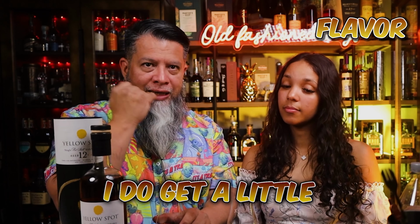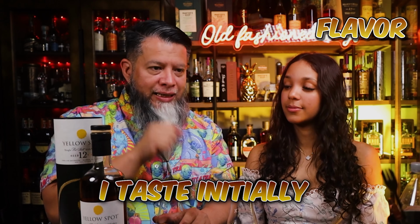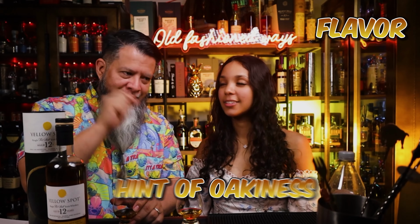Just on the tip, I get a little bit of spice, right? Like that little black pepper you're kind of smelling. I do get a little bit of that, but very honey sweetness to me. That's what I taste initially. And I see that oakiness. Yes, I do, at the end. Hint of oakiness at the end.